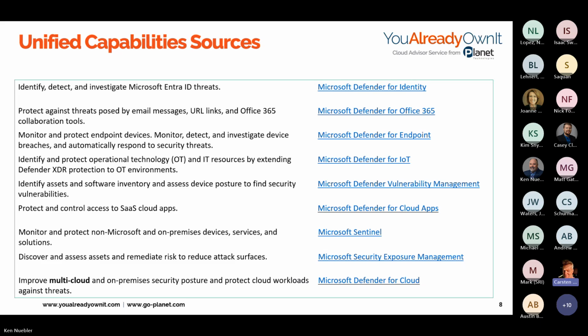Absolutely. So if you're using Sentinel, you will recognize all of these products on the right-hand side as sources. Of course, Sentinel itself is not a source, but these are the capability sources for the unified version of our security management with XDR. All of these sources are available natively to XDR, and that includes all the regular Defenders. Sentinel is called out because we will connect XDR with our Sentinel workspace. I'll talk a little bit more about the workspaces later.